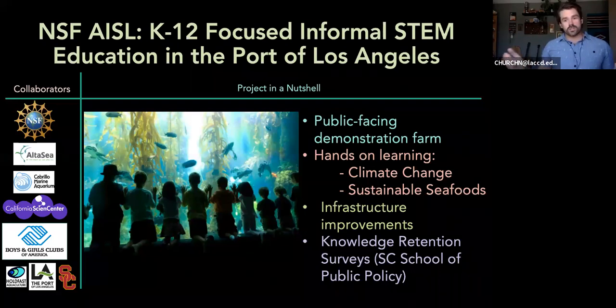Of course, this comes with infrastructure improvements, and we'll be collaborating with the School of Public Policy on best educational approaches so that the kids and the public retain some of the knowledge that they gain there.